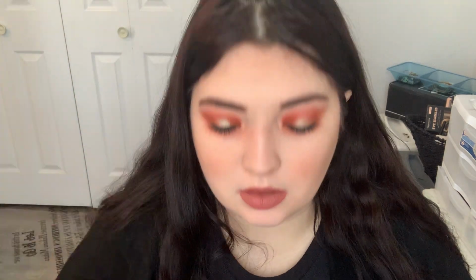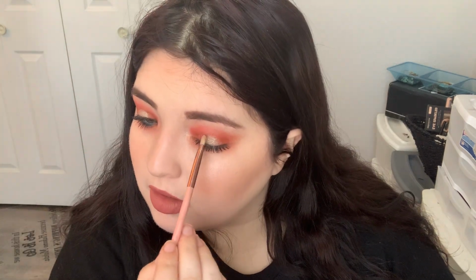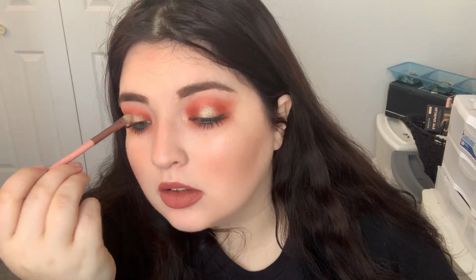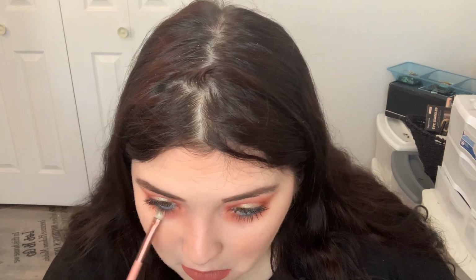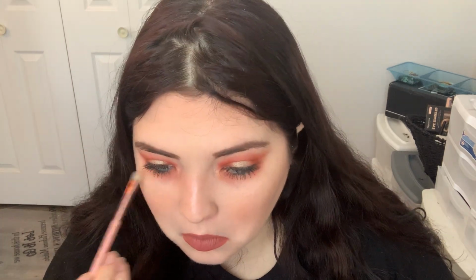Yes. Okay. Just a little bit more on both eyes, just because of all the blending, it might have gotten a little lost. Yeah, okay, I like that. Lower lash line as well. And I think that is the finished eye look.